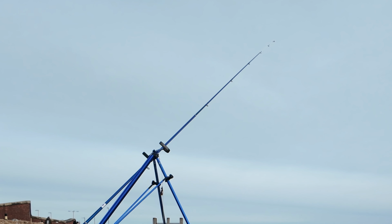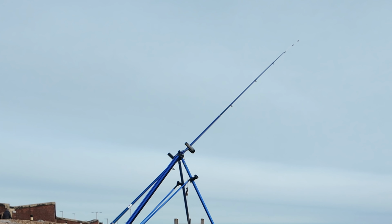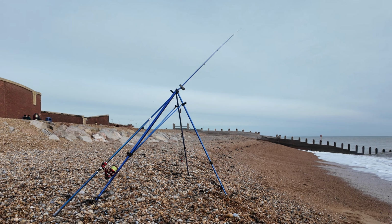I've got 3 baits on there. If I can get a triple header, that puts me into double figures. I've had 7 so far, haven't I? So another 3, and I'm in 10s. So let's wind into that.